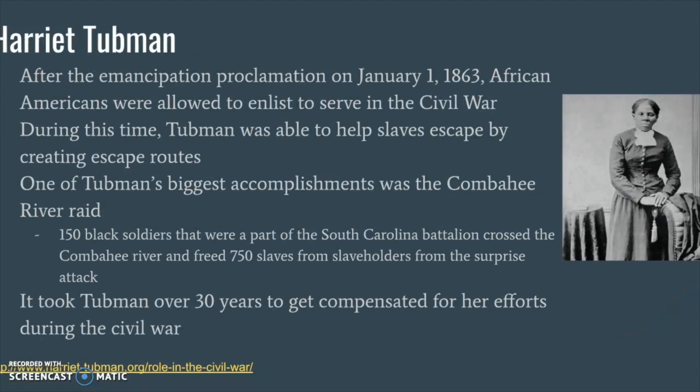And the last woman that I researched was Harriet Tubman. And after the Emancipation Proclamation on January 1st in 1863, African Americans were allowed to enlist in the Civil War. And so this was a good time for the Underground Railroad, which I mentioned earlier. And Tubman was a very key component to that operation. She helped save many slaves from their slave owners.